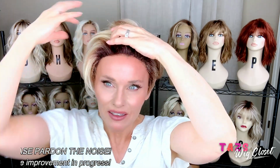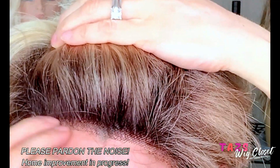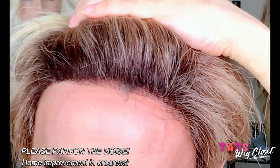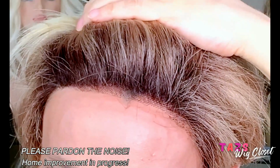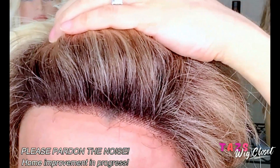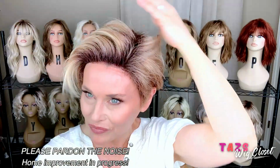Okay, so now let's talk about a couple of things here. First of all, I want to get up close on this lace front. It has a little bit of a wider grid to it. It's a very thick material. If you're sensitive, it might be a little bit scratchy. I'm not sensitive to it, so it's fine for me. But you will notice that there's very little highlight taken up to that lace front, so it does give a knotty appearance right there at the lace front, okay?